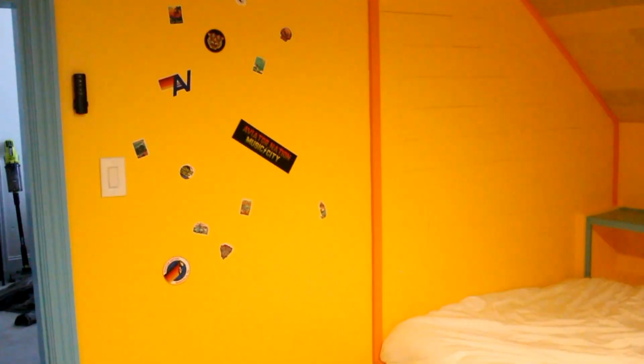Skimboards on the roof, stickers on the wall. These kids are gonna absolutely love this place. I would love this place. I would sleep here. It looks like an Airbnb at this point, to be honest. Like, this is so cool.